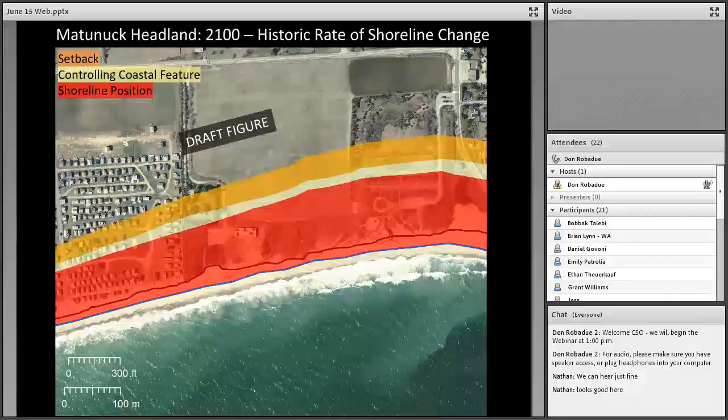So to show you that in some figures here, this is the Matunuck area. This is showing where the shoreline position would be using historic rates out to 2100. The light area is a band showing where the controlling coastal feature is, whether it's a beach, a ramp, those types of things. And then the orange area is the area of the setback. So this would show you where the potential building envelope would be, which would be beyond that. And these are superimposed on aerial photographs so that you can start to see this.